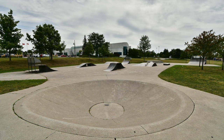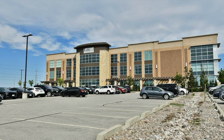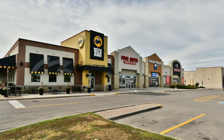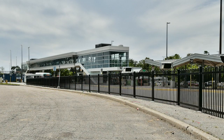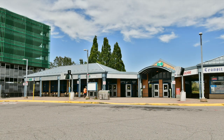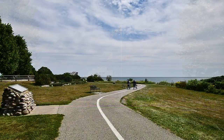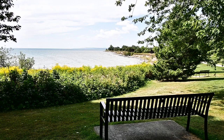Ajax's exceptional amenities, such as indoor and outdoor sports and fitness facilities, recreational and community centers, the Durham Center Shopping Mall, Lake Ridge Health Ajax Pickering Hospital, the GO Station, as well as quick access to Highway 401. And Ajax's beautiful waterfront park, with its over 7 kilometers of trails along Lake Ontario, is also a short drive away.